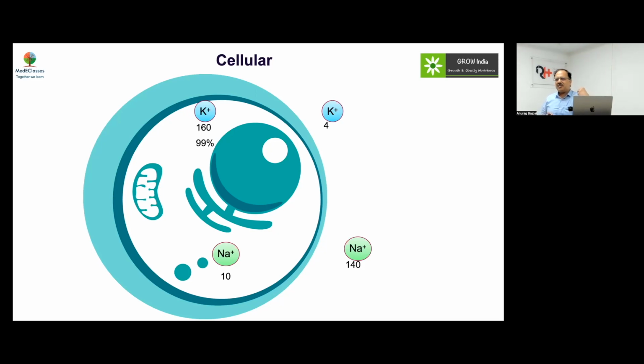And to maintain that, we have a large, energy-intense process of sodium-potassium ATPase, which really regulates this process. A large amount of our energy is actually spent in this sodium-potassium pump. Now, this is triggered via insulin and beta agonists. So in conditions in which you give more insulin or you give beta agonists, your potassium will become less.